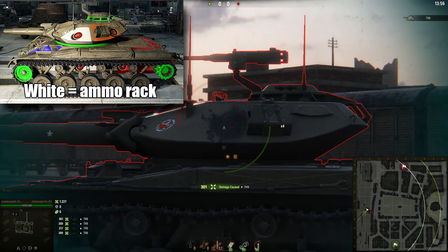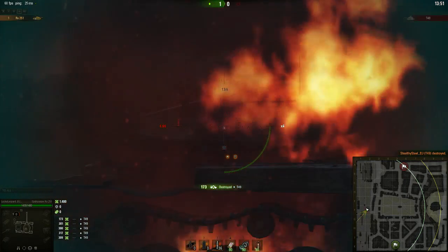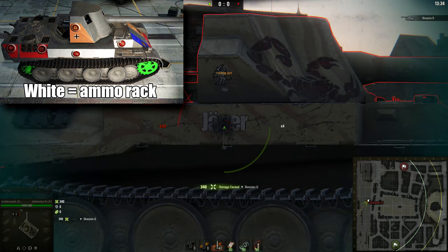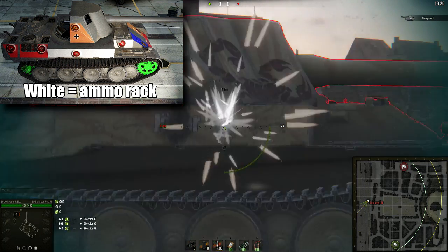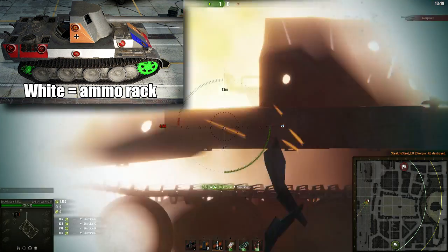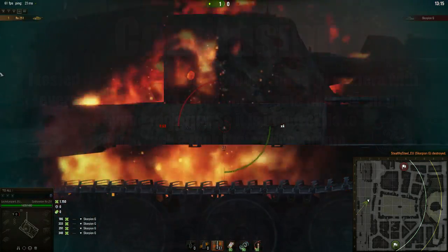Just to verify this myth a little bit more, we also tried it out with another tank, the Scorpion G. I'm firing shot after shot straight into the Scorpion's ammo rack with high explosive ammunition. And remember that high explosive ammunition has way more module damage than AP. So in theory, we should be able to ammo rack the Scorpion very easily, also considering that it has very weak side armor. But yet again, nothing happens to the ammo rack because this Scorpion carries no ammo.